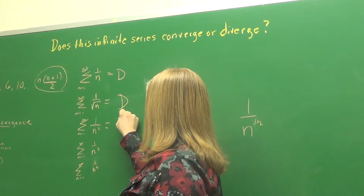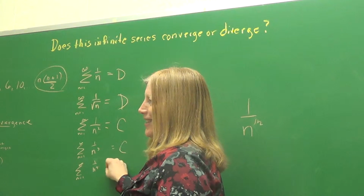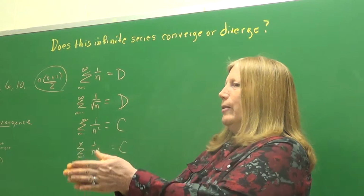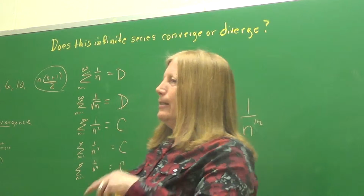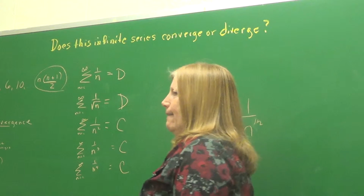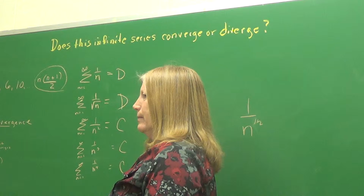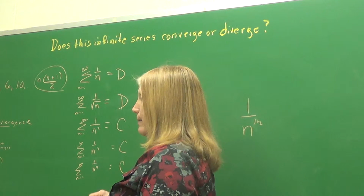Convergent. Right, and the n cubed? Convergent. And n to the fourth? Convergent. Okay, so Jonathan, what is the fence? Where do we jump the fence to convergent from divergent? What was the number again that you said we should look for? The exponent. Which has to be what? That exponent greater than 1.